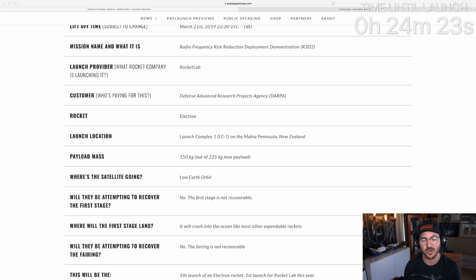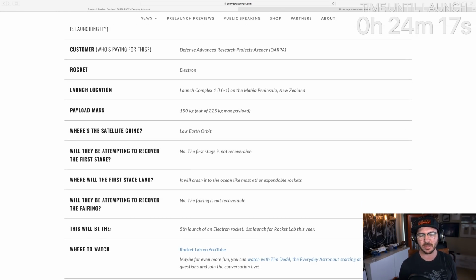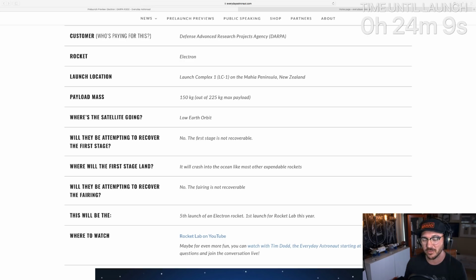They're launching it on their Electron rocket, which is the only rocket they currently produce. The launch pad location is Launch Complex 1 on the Mahia Peninsula in New Zealand. So yes, this launches from New Zealand, which is awesome. It's probably one of the most beautiful launch sites in the world. This is a pretty light payload because, again, the Electron is tiny and can't launch a huge amount. Its total payload mass is about 225 kilograms, so what is that, like 400 pounds or so? This is 150 kilograms, like 465 pounds or something, so it's not even really pushing it too hard.